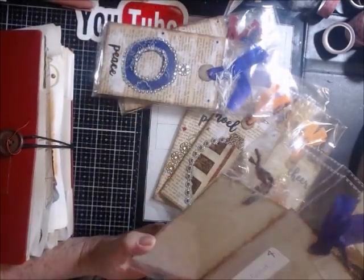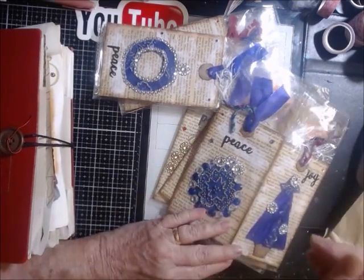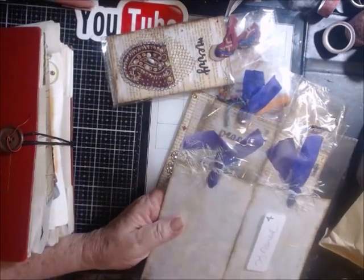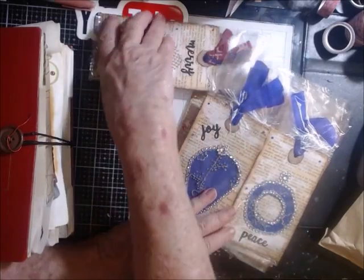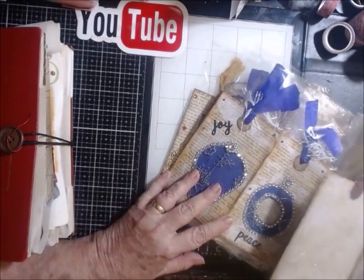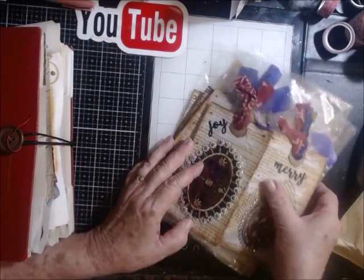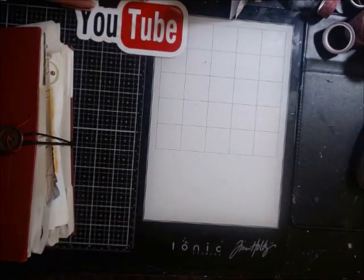I purchased them in somebody's YouTube sale. Oh! Jacqueline's Queen, Hand of the Queen, something like that. I think I'm positive. If I'm wrong, let me know. But these are going with it as well. I thought they were just simply stunning, and they would go great with the Christmas journal kit.